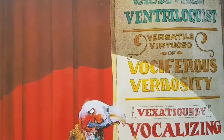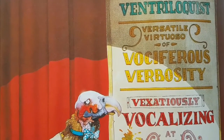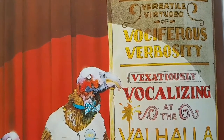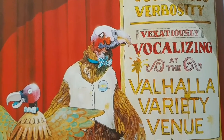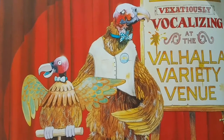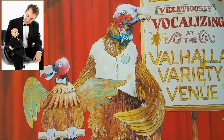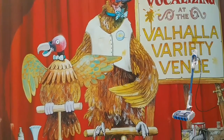Versatile virtuoso of vociferous verbosity, vexatiously vocalizing. The Valhalla variety venue. Oh my goodness, that was such a mouthful. There is the vulture, that big bird, and he has a puppet in front of him. And ventriloquists will pretend to make the puppet talk, but their own mouths won't move. You might have seen that somewhere.